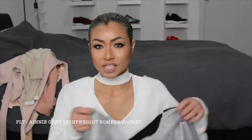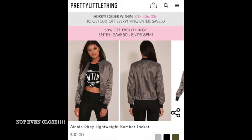On the website, it looked really thick on the girl. It looked really nice. On the actual website, this bomber jacket did not say that it was see-through, did not say that it was a very thin material. It looked very thick. It looked very warm. When I got it in the mail, I looked at this and I was like, what is this? Like umbrella material. Honestly though, it's so thin, it's not going to keep you warm. You can see my jumper underneath.